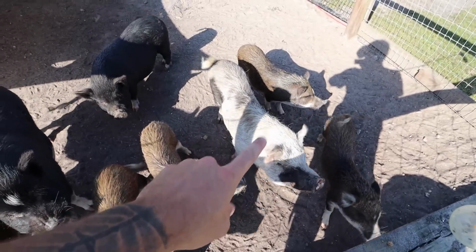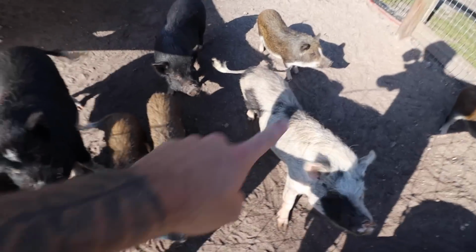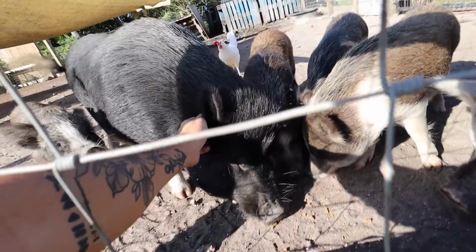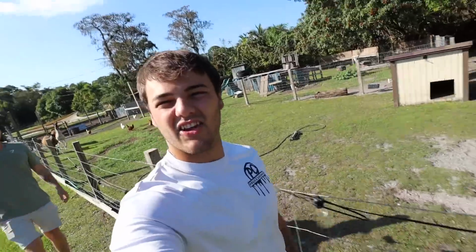I'll be honest, I don't remember if it was that mom or this mom. I think it was actually that one, because these babies are Willows, if I'm not mistaken. No. So many pigs, I don't even know. But look at the babies now, they're huge. Papa Pig is so cute. The little babies, Willow. It is good to be here, I'll tell you that.